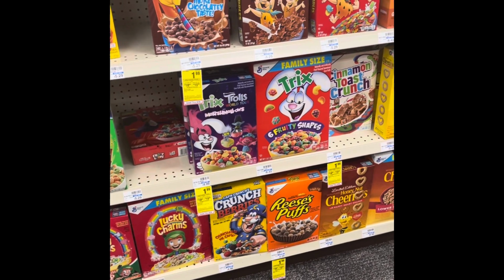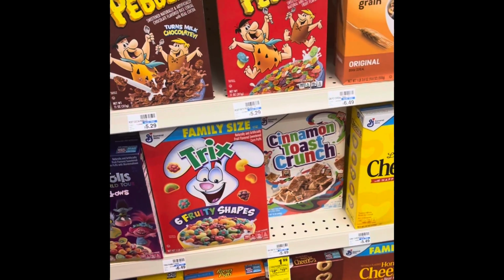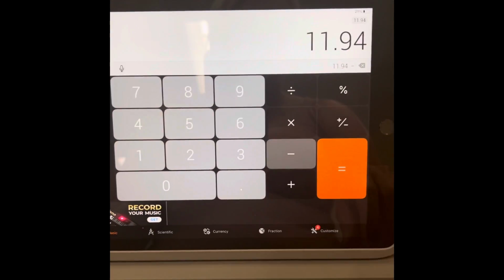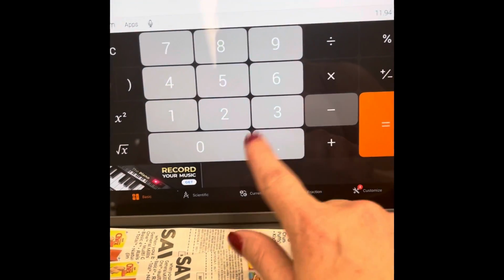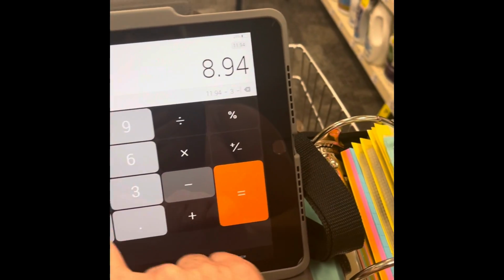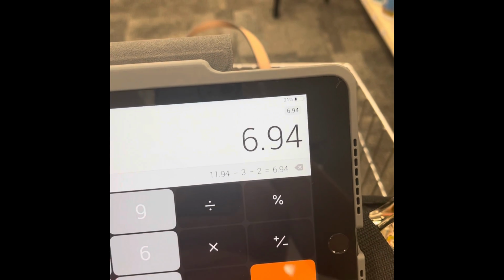Can't get Fruit Loops. And then it's also going to help me get some of those Extra Care Bucks that I'm trying to get, that I will stack with the Gain and the Tide. So right now I got 6 boxes of cereal. That's $11.94. I'm going to use 3 of these dollar off 2 coupons. So that's going to be $3. And then I'm going to use a $2 off the 8. So right now I'm getting 6 boxes of cereal for $6.94.